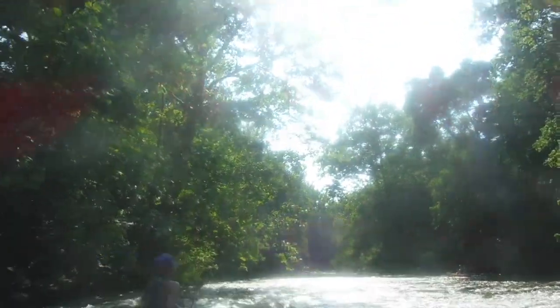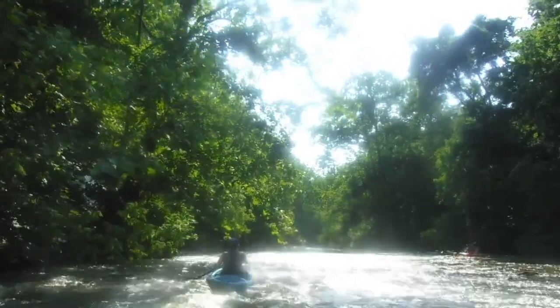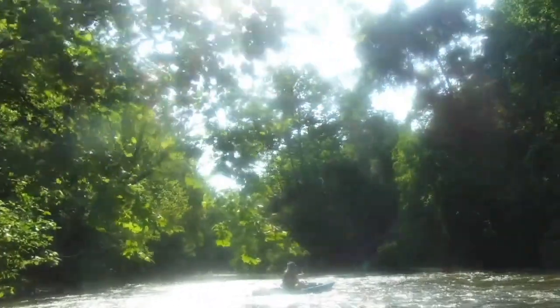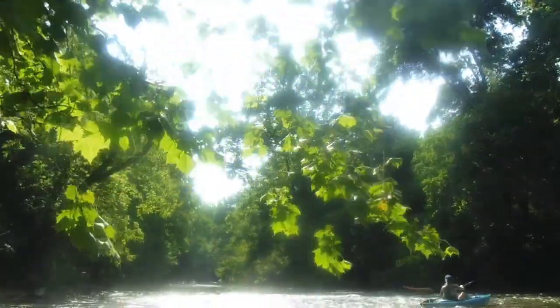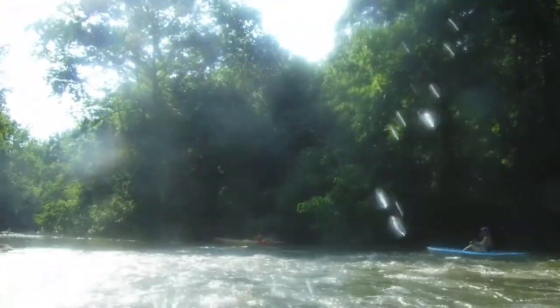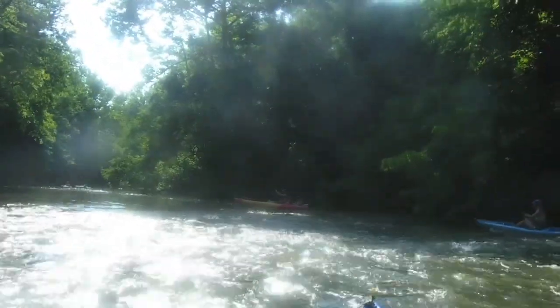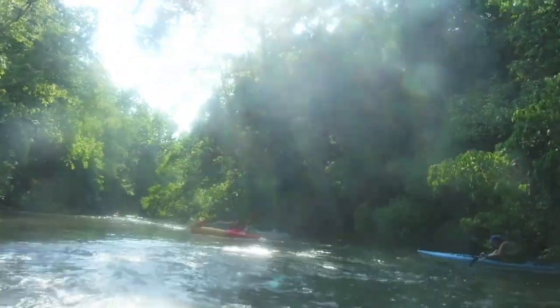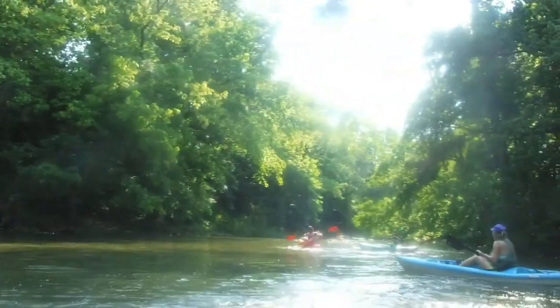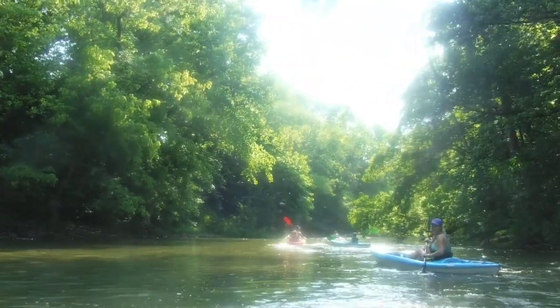All right, we're going to get turned around. All right, I had to get out and push a little bit. Now we're going through the rapid at the beginning of the end. We'll see how we do. This is where we've had issues with rocks before in here. There we go. Went around the one that usually hangs us up, and we're headed downstream. Now we got a calm section.